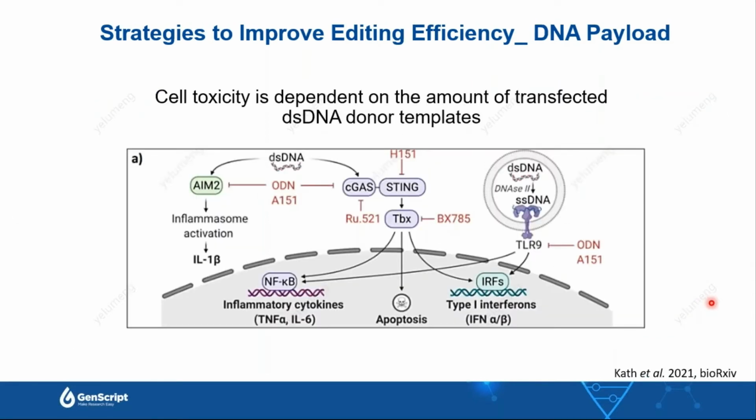Also, at the very beginning of 2021, another German research group reported that the toxicity of double-strand DNA is dependent on the dosage of transfected double-strand DNA. It can trigger multiple innate immune responses, which may lead to cell death or apoptosis.